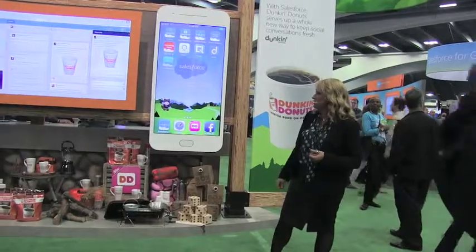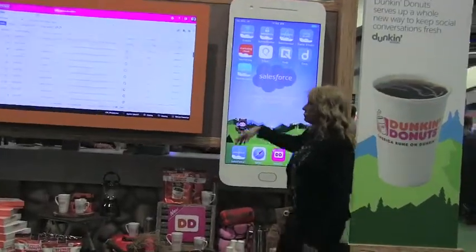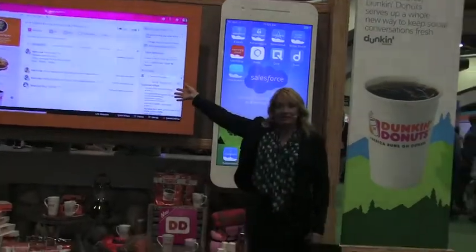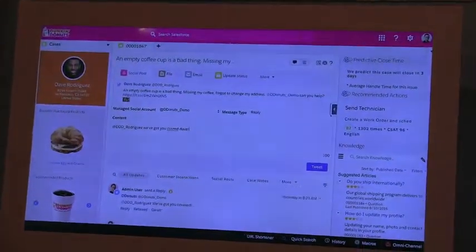Let's see what that looks like in Service Cloud, Hillary. So here we are in Service Cloud. This is Dunkin's feed. You can see there's all sorts of different inputs from where these are coming from. And this is Dave's right here at the top. So let's go ahead and click into that. Recognize Dave and his sandwich? We know about Dave because he's here in the customer success platform. It's all connected, and it's amazing that way.